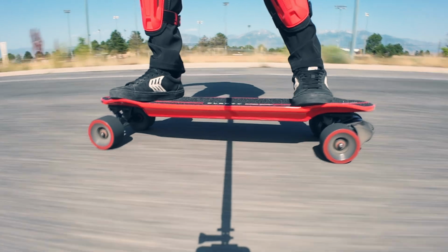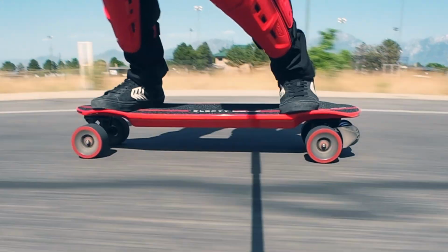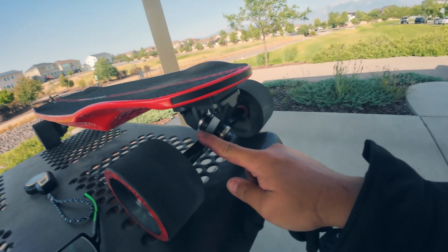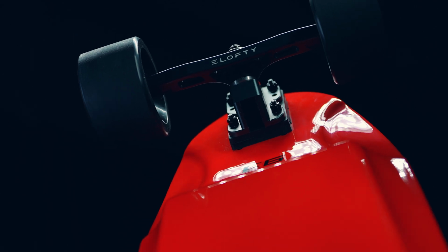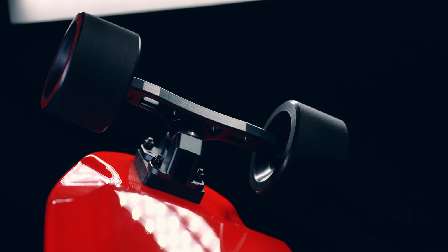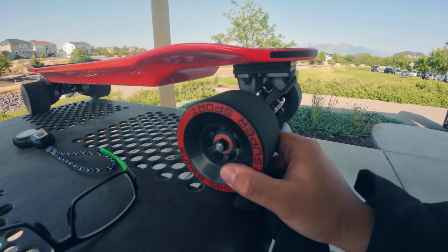I would say you definitely don't need to upgrade your wheels at all with this thing. I absolutely love the combination of the trucks, how stable they are, how hard they can carve, and how soft and grippy the wheels feel. I'm invincible on these wheels. For the first time in a very long time, I feel like I'm not going to break traction on street wheels, which is really good.